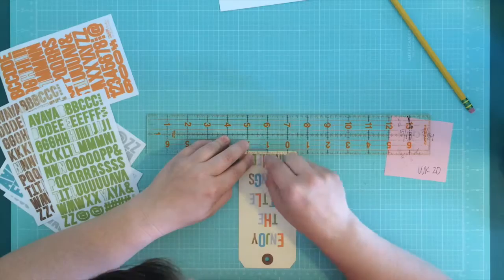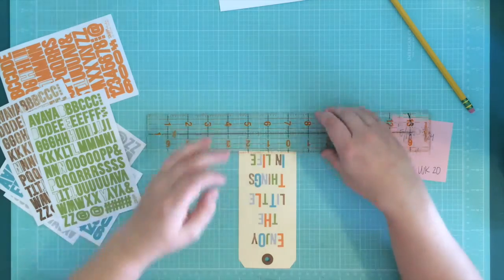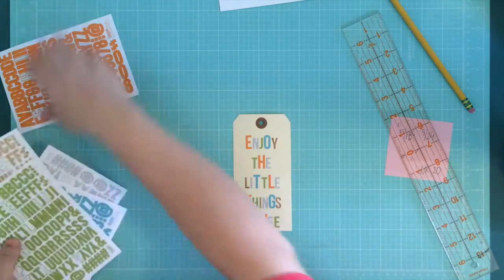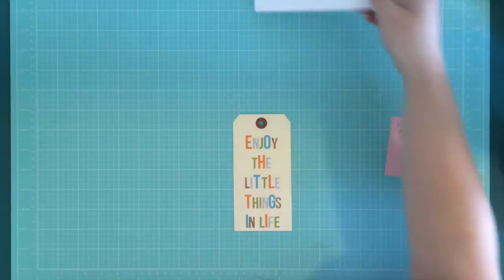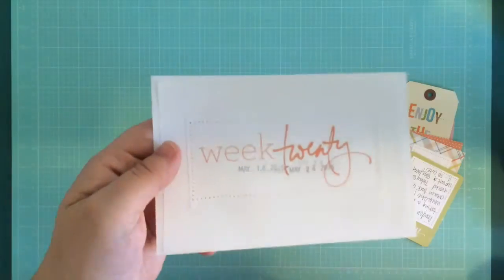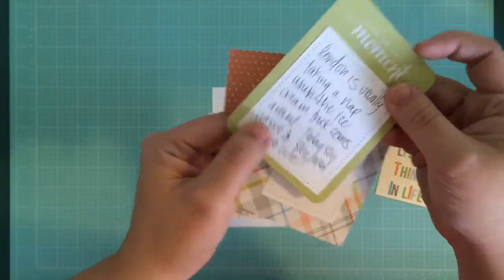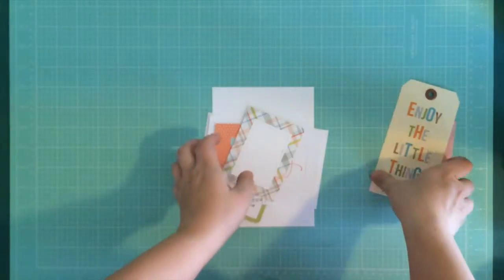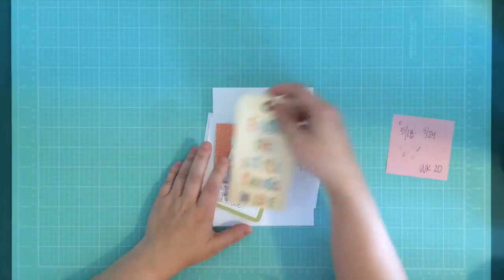I have two different sizes here, so I am cautious about where I put them to make sure that there's a nice balance of big and little, and also spread out the colors. So as you can see, I chose to just use the part of the title that says "Enjoy the Little Things." And then I took everything over to my sewing machine. So I'm going to quickly show you that I sewed on actually a lot of the cards this week. Sometimes I do a lot and sometimes I do a little, but I did a lot this week.